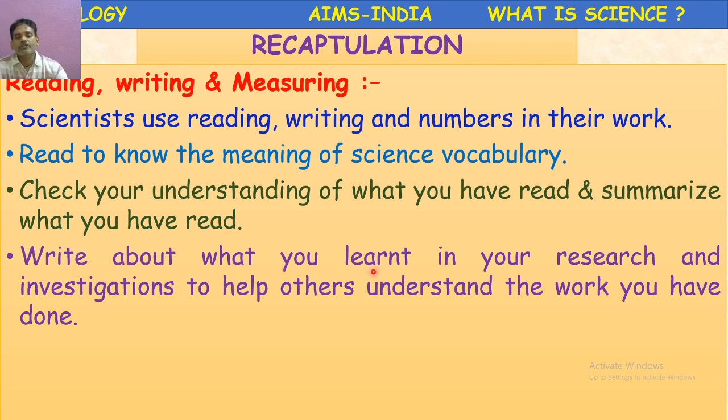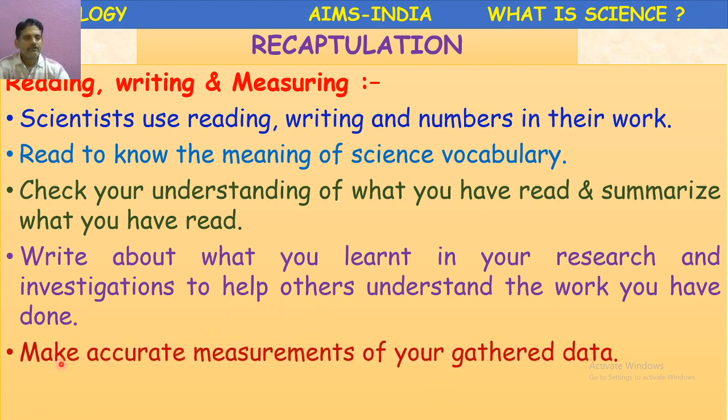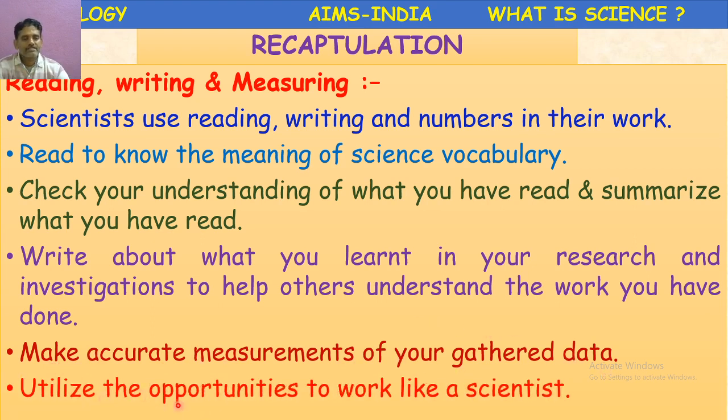Write about what you learned in your research and investigations to help others understand the work you have done. Unless and until you write, you cannot remember exactly what you have done. So representation is very, very important. Next, measurement. Make accurate measurements of your gathered data and utilize the opportunities to work like a scientist.